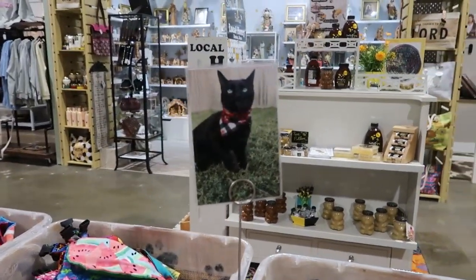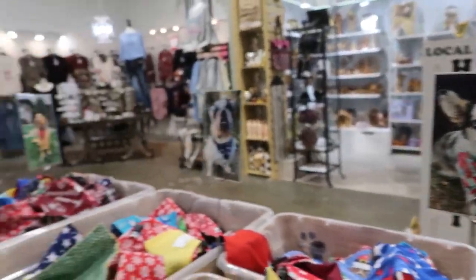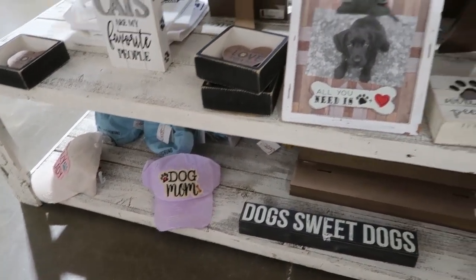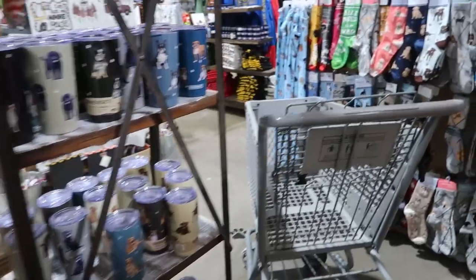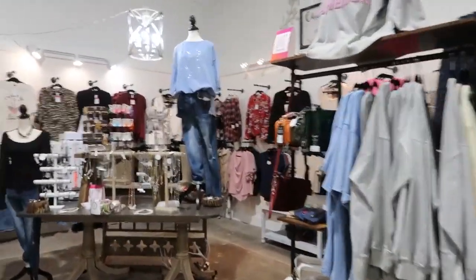Oh, I love that they have pictures. That is so cute. Look at all these doggies. And you can get hats for yourself. You're a dog mom. Embrace it. So cute. So yeah, make sure you guys check out this store if you're a dog lover. All right, back to the mission.